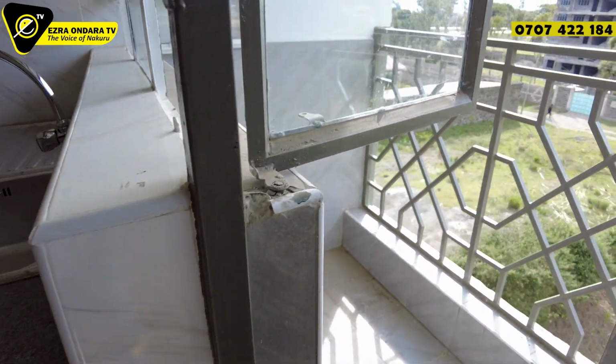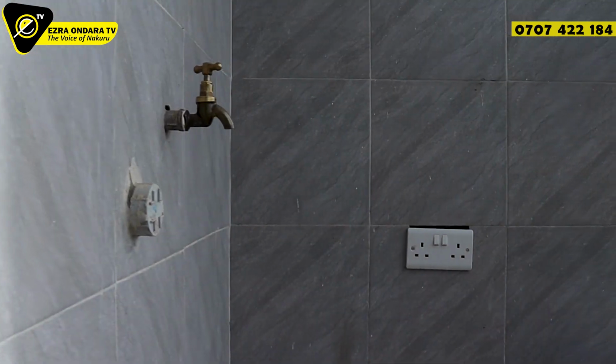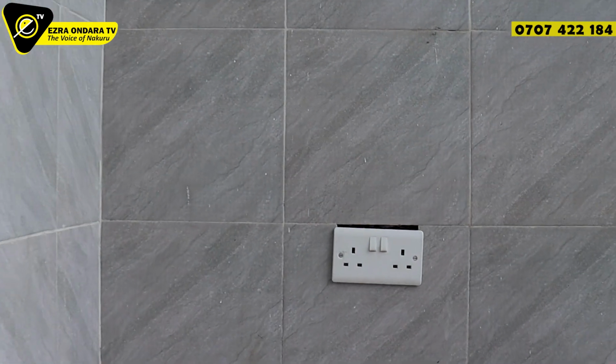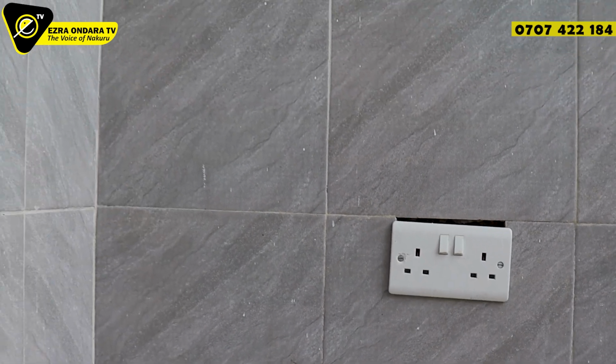So out of the kitchen, we have a nice balcony here. Not the biggest of balconies, but just enough. Now, they have done a socket on the balcony here, and of course, there's a tap there. Meaning, you can use your washing machine here.